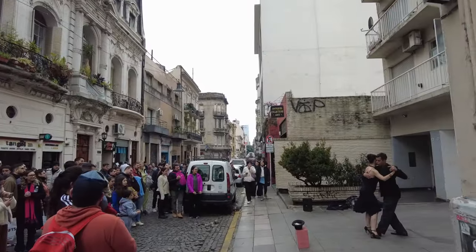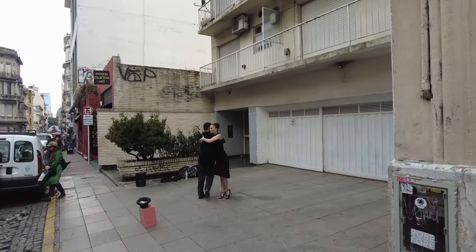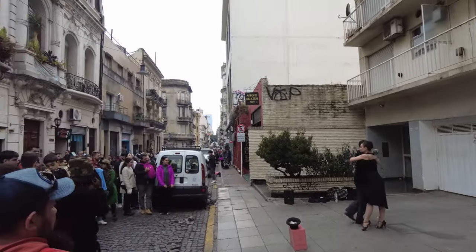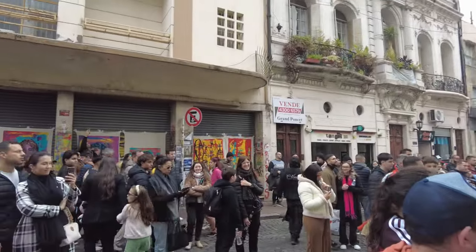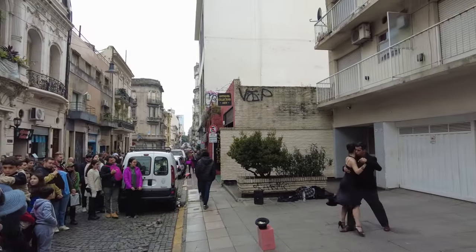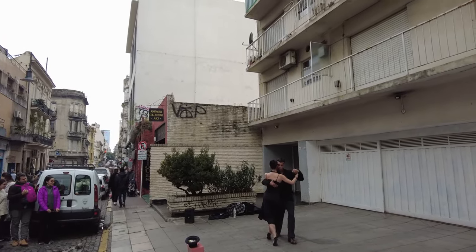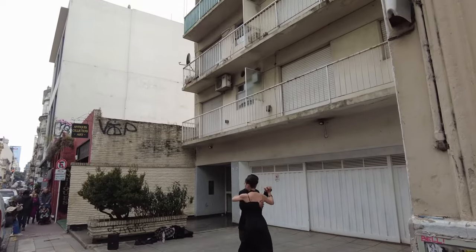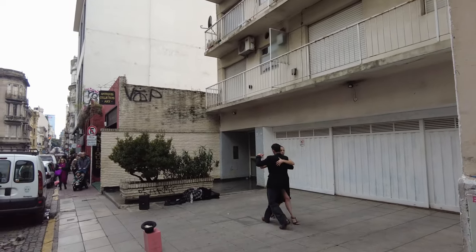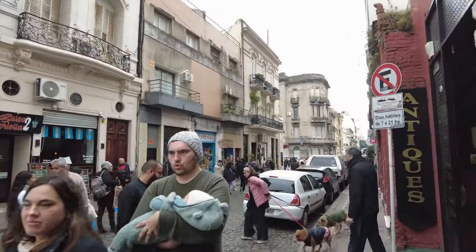But it looks like right here there is a tango show. This, of course, is something that you will see in many places, especially around here in San Telmo. There's actually a bunch of tango schools and tango theaters as well. I'm going to sneak across here and give these performers a little cash. Lovely tango performance.